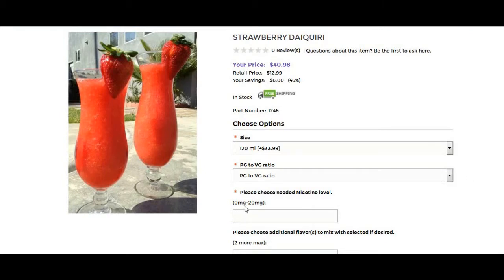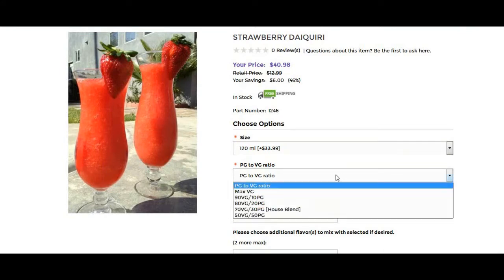Now you can get these in nicotine strengths of 0 to 20 in increments of 0.5 milligrams. So if you wanted a 0.5 milligram e-liquid, you could do it. If you wanted a 2.5 milligram liquid, you could do that through Magic Vape Shop. Now their PG-VG ratio is going to start off with their 50-50 and go up to a max VG of 100.